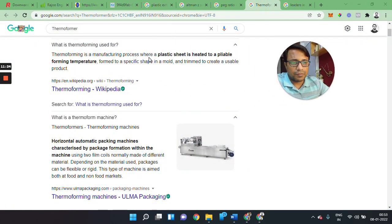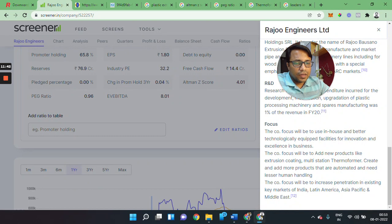Thermoforming is a manufacturing process where a plastic sheet is heated to a pliable forming temperature, formed to a specific shape in a mold, and trimmed to create a usable product. Now, the important part to notice is that this is mostly automated. What that basically means is, as more and more automation comes in, more products are created that need less human handling, which ensures that your operational efficiency goes up, right?